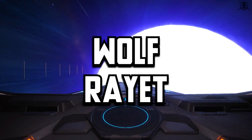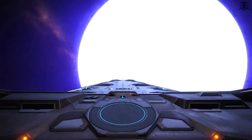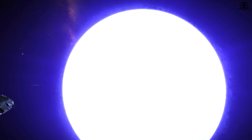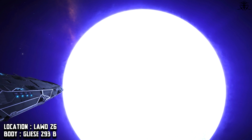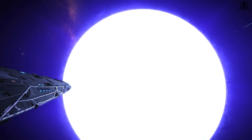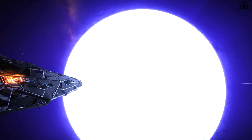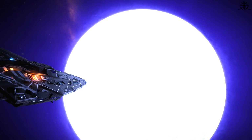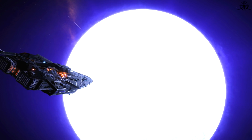Starting off with a star that seems to look ordinary, right? Well, it's not. As a matter of fact, this is the closest Wolf-Rayet star to Sol, Gliese 293b, found in the Luyten 26 star system. Funny thing too, this is the main star that you jump onto, rather than the Luyten 26. That one is a little bit further away. Isn't it interesting that there is a star that carries the system's name, and yet is not the main one?